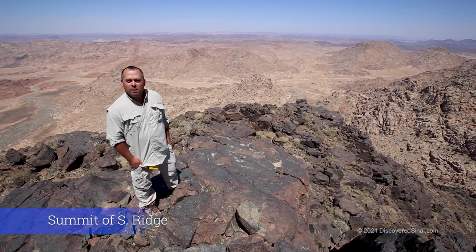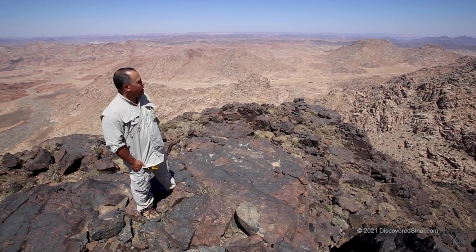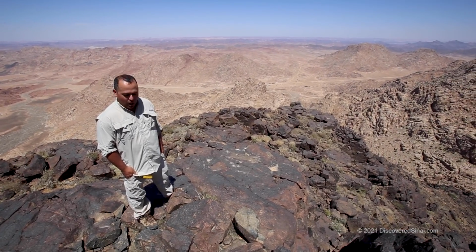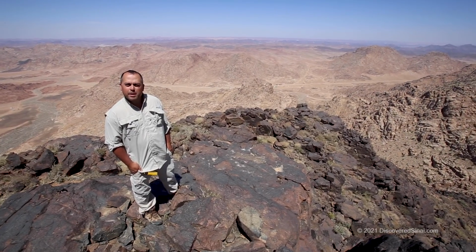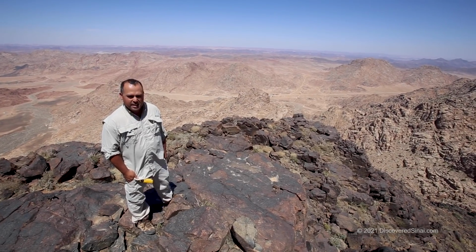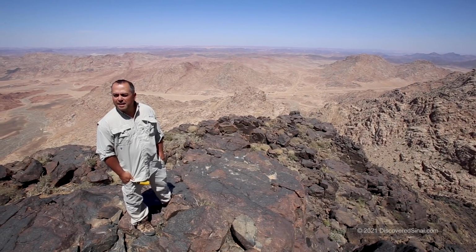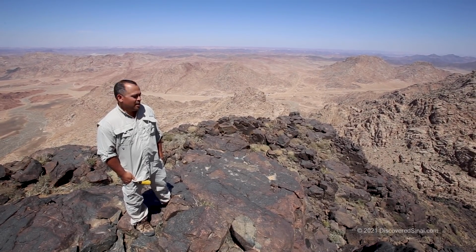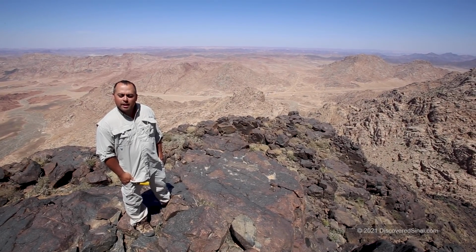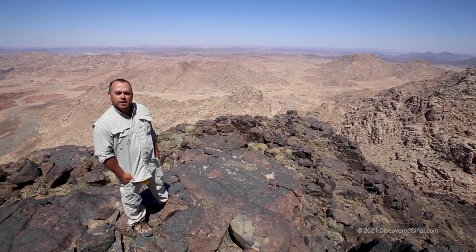Here we are at the top of one of the peaks for Mount Sinai, and if you look around behind me, you see the view of the plain. We are standing in the black rock area. We're at 7,300 feet about. And in the Bible it mentions that the glory of God was as a consuming fire. And if his fire affected the rocks, then this could be evidence for that. We got a couple samples of the rocks, so we're going to analyze them when we get back to the US. But it's definitely a great view up here on a Sabbath day.